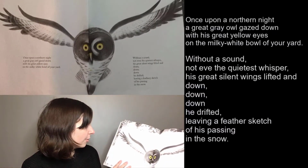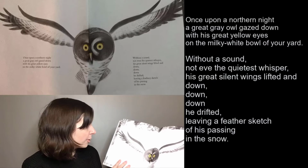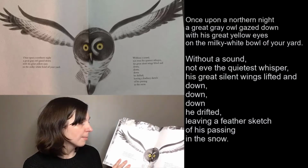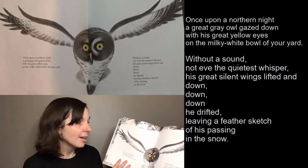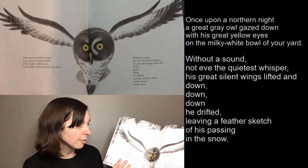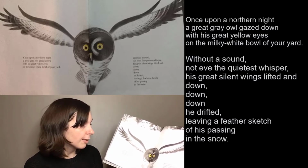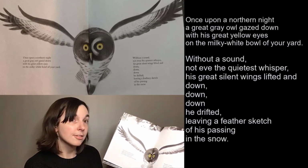Once upon a northern night, a great gray owl gazed down with his great yellow eyes on the milky white bowl of your yard. Without a sound, not even the quietest whisper, his great silent wings lifted, and down, down, down he drifted, leaving a feathery sketch of his passing in the snow.